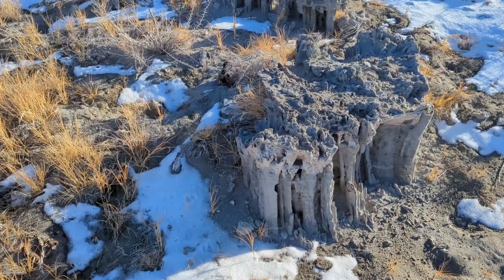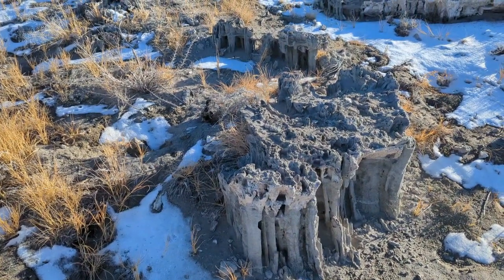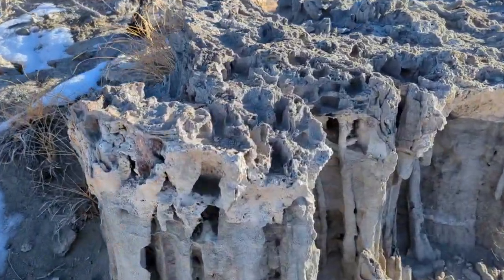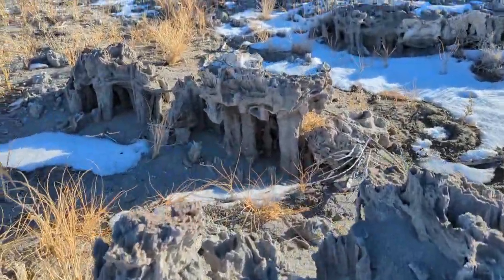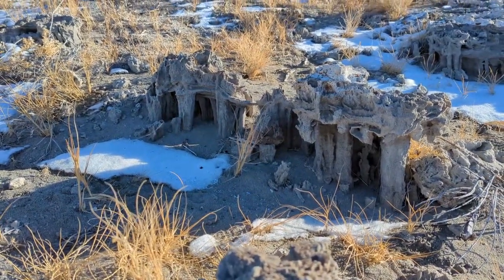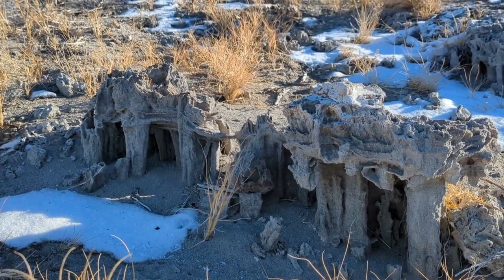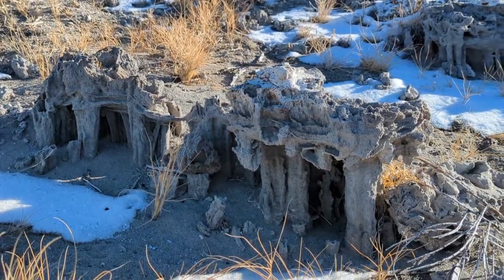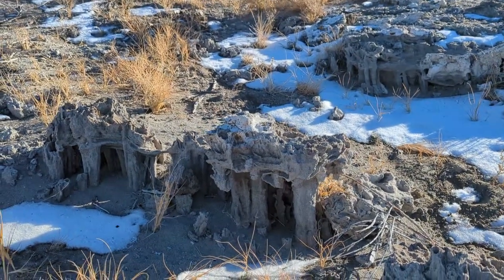Look, Kelly, it's a miniature city. Let's get an aerial drone view of it. It's cute. Look at these. They're almost like little buildings. See them? Yeah, they're neat. They're only about 6, 7, 8 inches tall. That's neat. Kind of use your imagination. Looks like Petra or something like that.